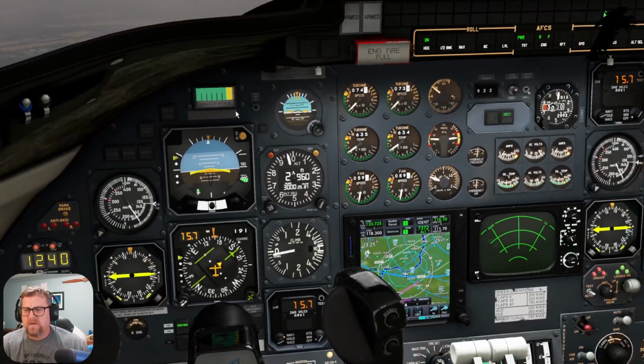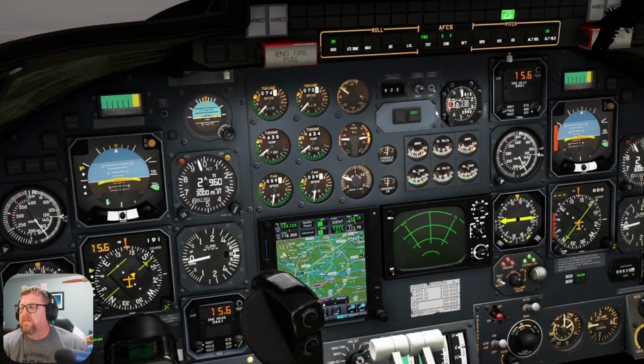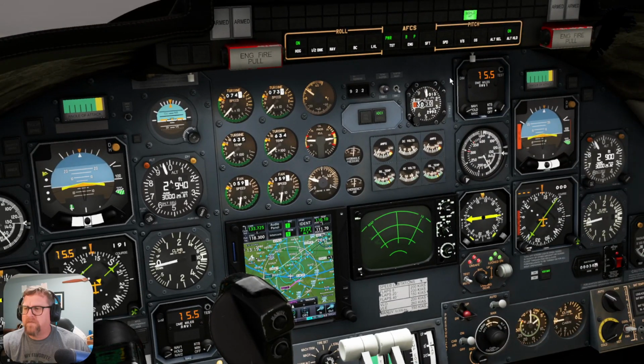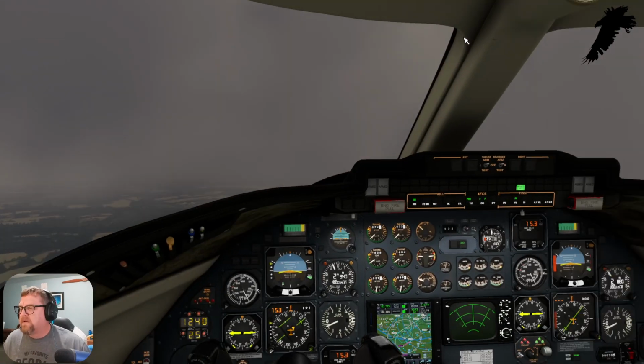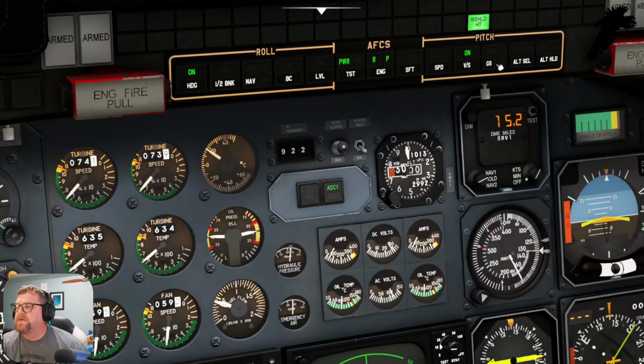November 11816, join the localizer inbound, runway 19 left. Join the localizer, 19 left, 11816. All right, we're gonna arm the nav.